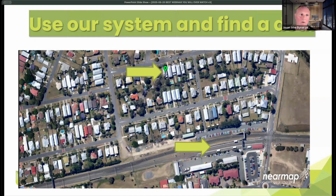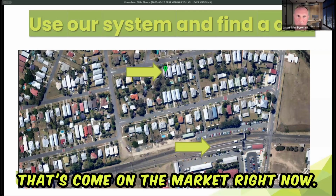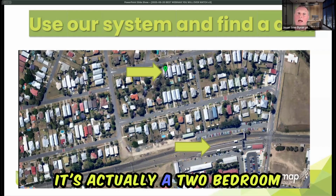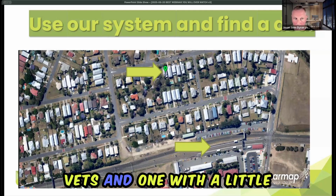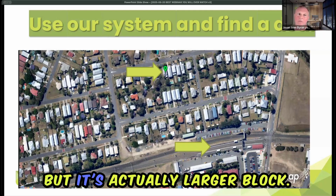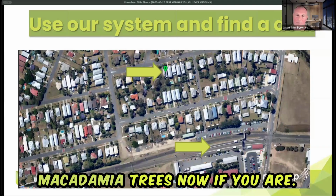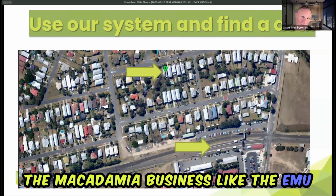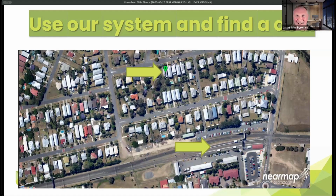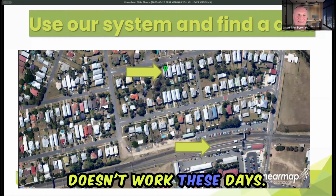Okay. So what I'm looking at now, where you see that top arrow, is a property that's come on the market. It's actually a 2 bedroom with 1 bathroom, and it doesn't have the pool. It's the one with a little green marker on it, but it's actually on a larger block. The block next to the house has all these macadamia trees. Someone thought we'll get in the macadamia business, like the emu egg business or something, ages ago. Maybe it did work, but I was telling you, it doesn't work these days.